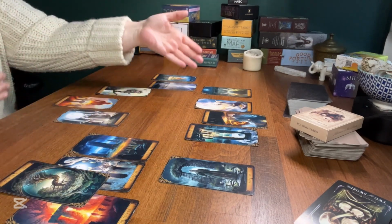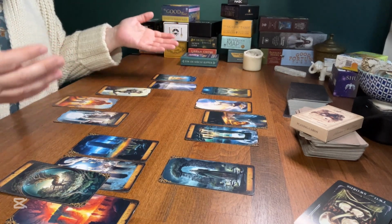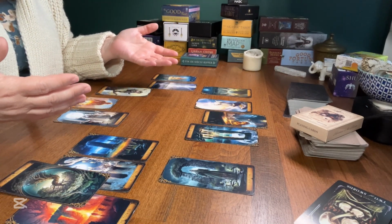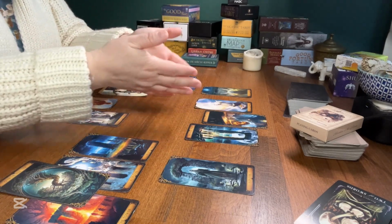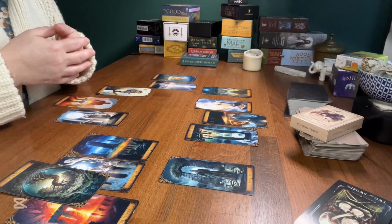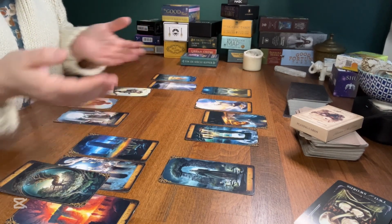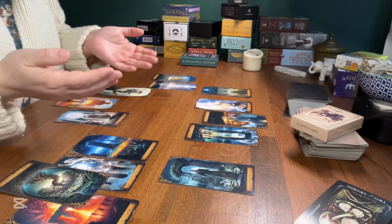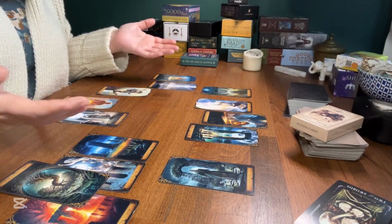A 5 of Cups upright and a 5 of Stones upright are kind of like you're in poverty, you're out in the cold, you're feeling sorry for yourself. And these are both in reverse. And that's the Moon here. That's the reveal here. That's the 2 of Wands in reverse saying, yeah, you're done with that path. It's behind you, right? There's no more indecision.